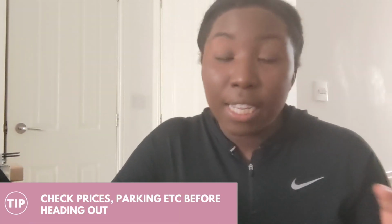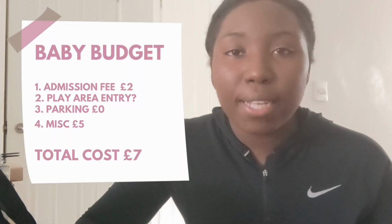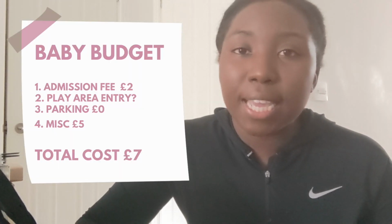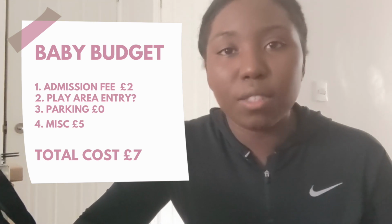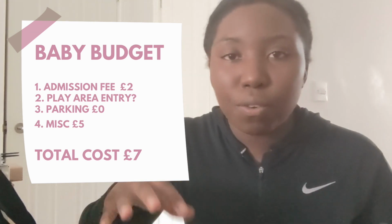Okay, so I'm just going to look and double check the cost before I head to any activity. I always like to check out what the parking's like. Sometimes it's really expensive, so I may try and park somewhere else. And then also to see how much the fees are, so that I've got a rough idea of what the budget will be for today and how much I'm expecting to spend. And then I'll add a little bit of a miscellaneous fund so that it's covering everything. I like to call it a baby budget.